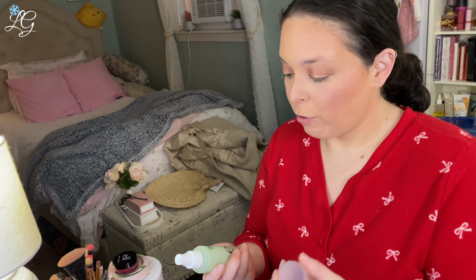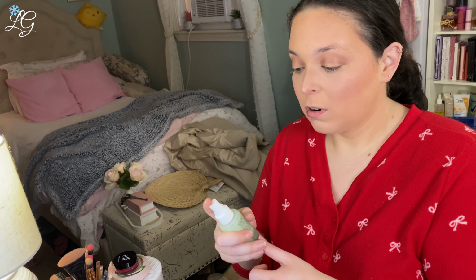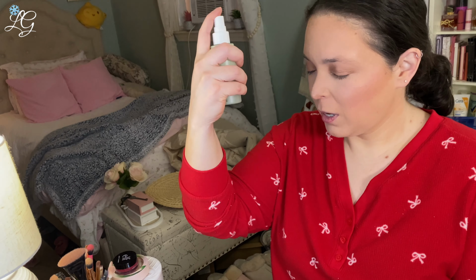All right, I'm gonna spray. Today I'm gonna use the e.l.f. Stay All Night spray. I like this one, I just do not like the mister.